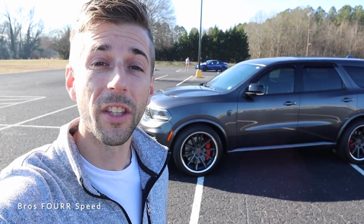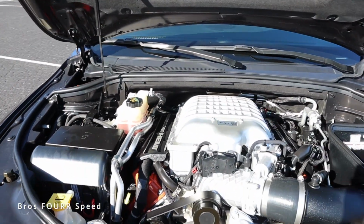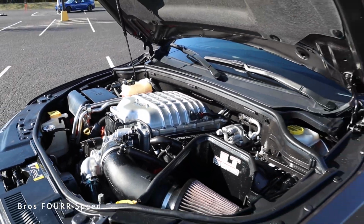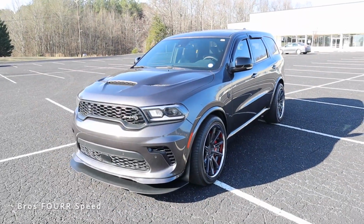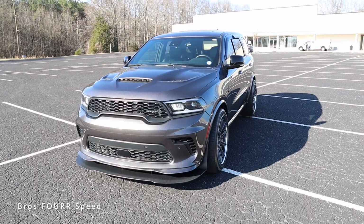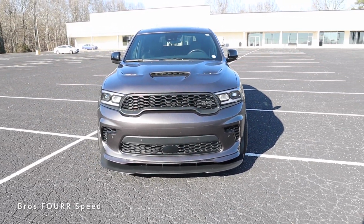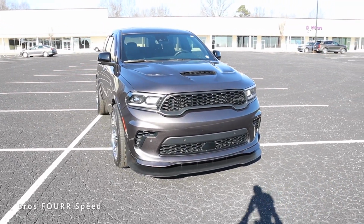So let's start underneath the hood, where this has the Hellcat engine, of course. That's a 6.2 liter supercharged V8 paired to an 8-speed automatic transmission. It pumps out 710 horsepower, 645 pound-feet of torque. That power is sent through the all-wheel drive system. This weighs in right around 5,700 pounds, but it'll do 0 to 60 in 3.5 seconds with a top speed of 180 miles an hour.